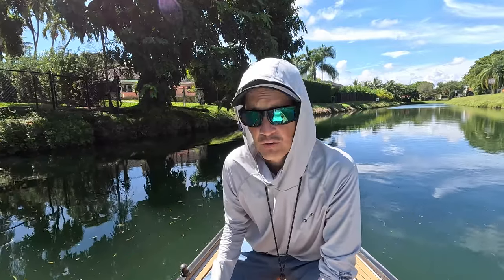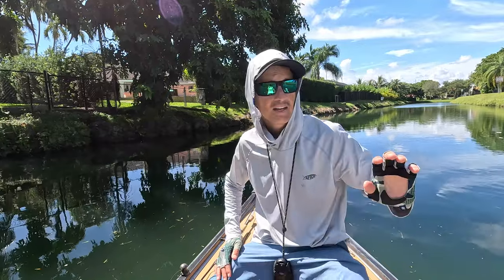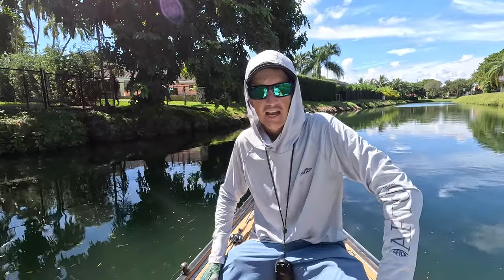This is something I've been wanting to do for a real long time, coming down here and doing this. There's only a couple of places in Miami that have the real clean water that they like, and also that way so you can spot them.